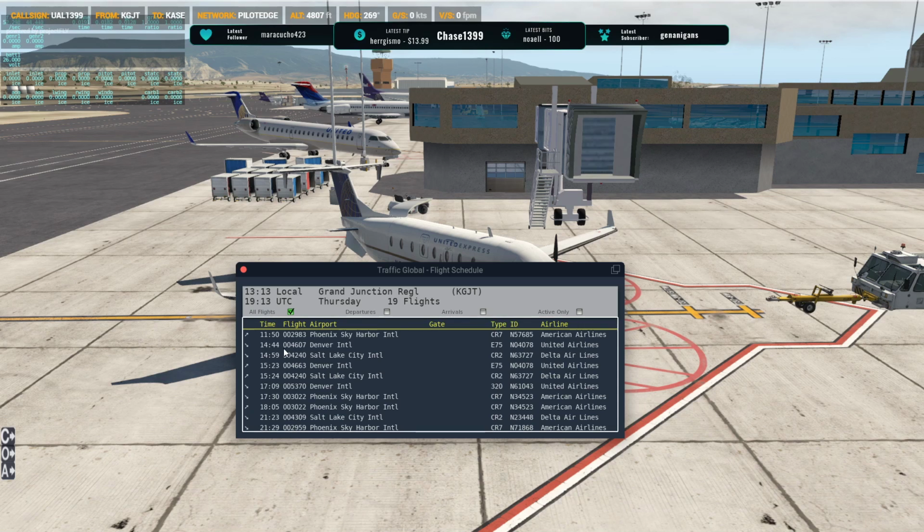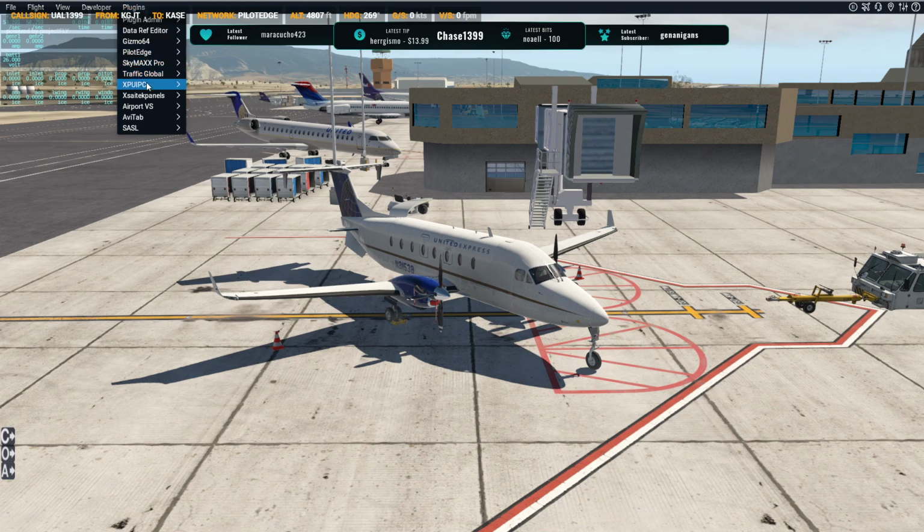All right, how's everyone doing today? We're gonna do a nice little flight from Grand Junction to Aspen. It's a nice scenic flight today. The weather's perfect for it. So figure we do a scenic flight.